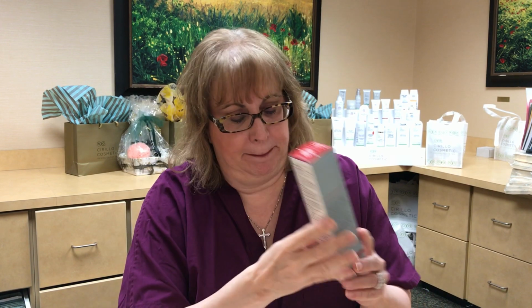This is ELTA MD UV Physical SPF of 41. It has a slight tint to it, and it's something that some of our patients like to use every day without having to put makeup over it. It's very lightweight, and again, you can use it all by itself without makeup. Now, if you're looking for a more moisturizing sunscreen for your face, they have UV Elements, and this has some hyaluronic acid in it, and you can put this on, and then you can put makeup over it if you so desire. So it's a little bit more moisturizing than the UV Physical.